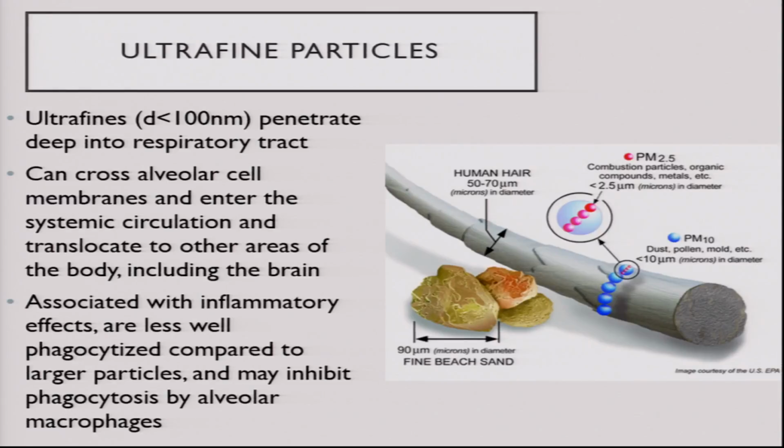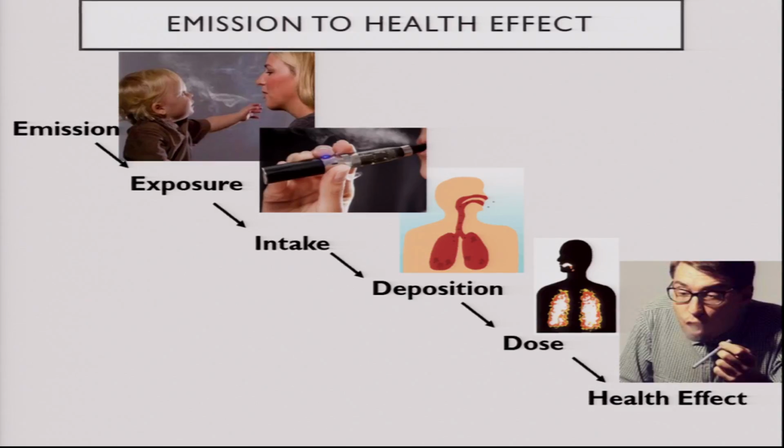They've been shown to be especially toxic on a per mass basis compared to the larger particles that we often encounter. Some of these processes may be a little bit less relevant for a primarily liquid-based aerosol that we have in the case of an electronic cigarette, but it's an important factor to keep in mind that these ultrafine particles can be particularly important for health effects.